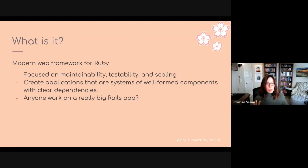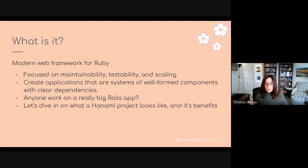So is anybody here right now working on a big Rails app? You can do your virtual hi. You do, okay. So you understand that Rails apps get big quickly, that it's easy to pile on features. It's easy to pile on the things. You're like, hey, I started out as a web application, but hey, I want people to pay for stuff, so I'm just going to add billing onto that. Now, hey, we have customers, how about we just throw a web form in there too. And then your app gets bloated very quickly. So that's one thing that the maintainers of Hanami were trying to help prevent: how can you make that system of components so it can scale, because big Rails apps aren't necessarily the best things that scale. And so let's dive in and see what it looks like.